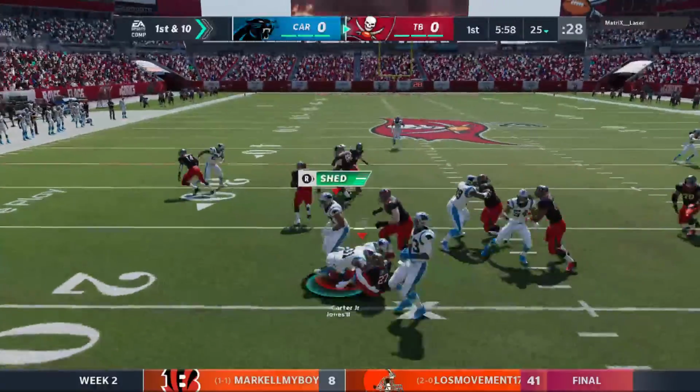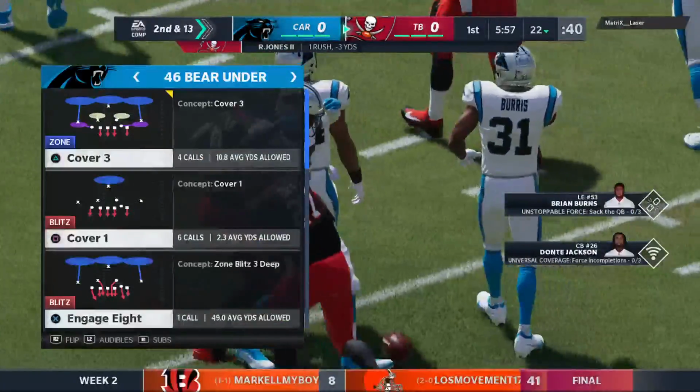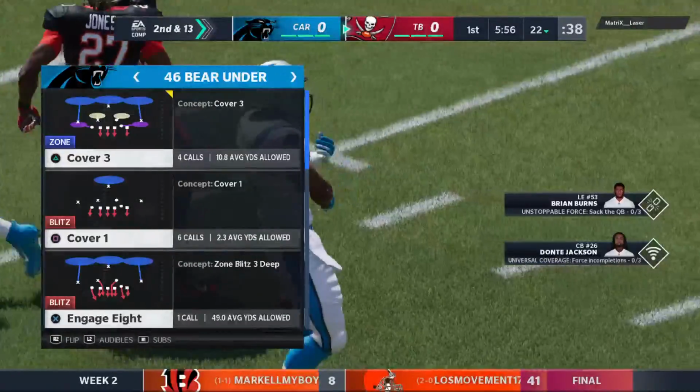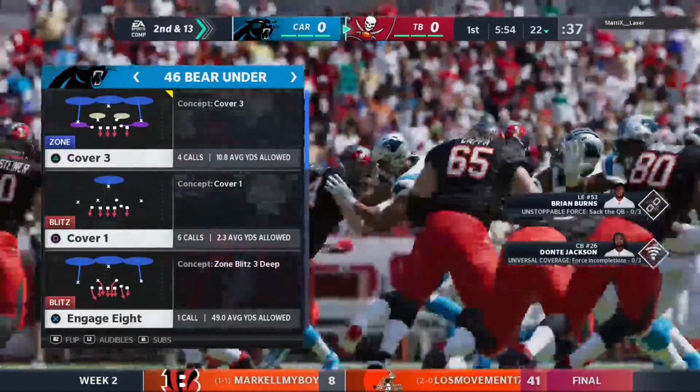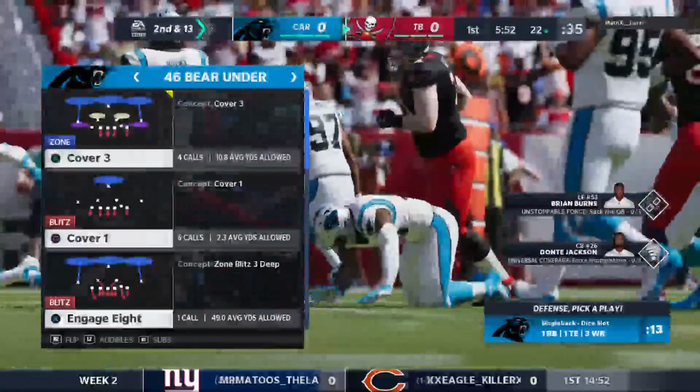Here's Ronald Jones, first carry for the USC man. And this one goes nowhere. Losing yardage back at the 22. That'll set him back with a loss of 3 on the play, and it'll bring up a 2nd and 13.